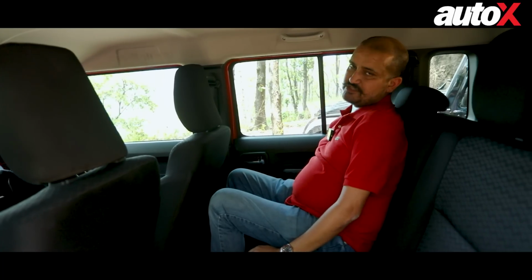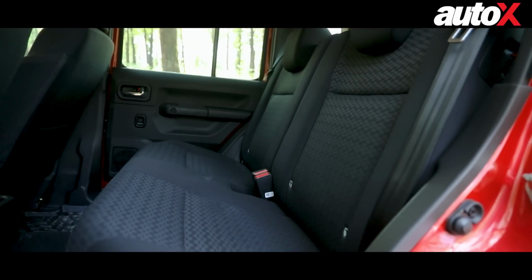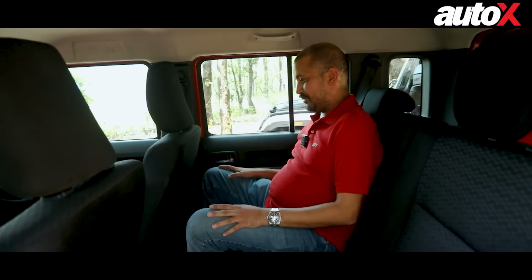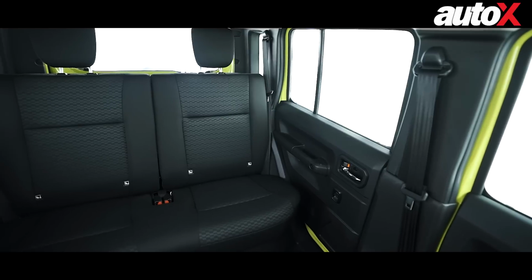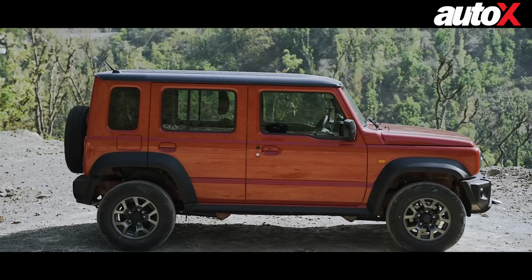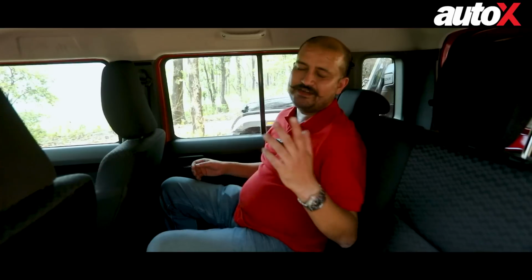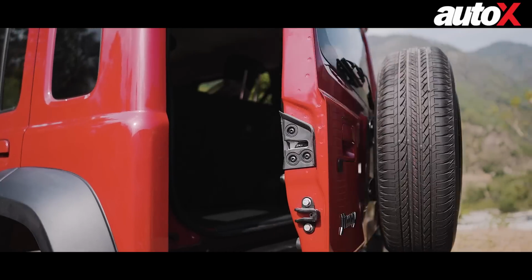Two, the seat is rather small. So yes, you can fit in 4 adults, but because of the lack of thigh support, I think sitting here for a long time might not be very enjoyable. But yes, short journeys, maybe a couple of hours, 4 adults, this is a totally practical package. And the 4 doors really help because it's just so much easier to get in and out of the Jimny than it is in the Thar. And another advantage is the boot, and let me show you why.